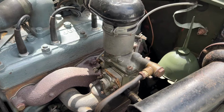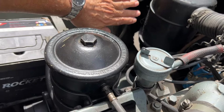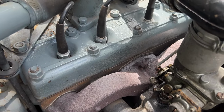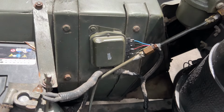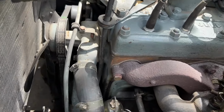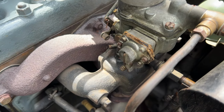Having converted from 6 volt to 12, here I had quite a large voltage regulator which I took out. And this is an electronic voltage regulator. And basically it looks the same. It does somewhat detract from the originality of the vehicle. But I did this for fun, to drive.